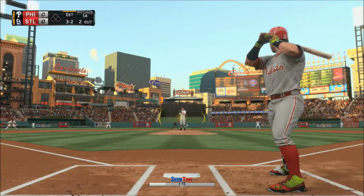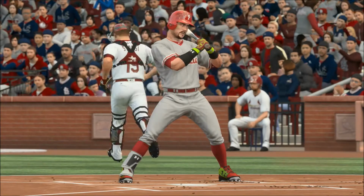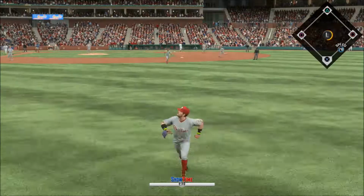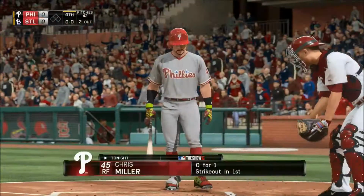Chris Miller. Pitch you want to throw on 2-2. I mean, that was so high. He got him looking, and that'll do it. The inning is over. Yeah, that was a good one for him, and he needed it because, as you can see, his batting average on the year ain't pretty. Miller giving chase. He makes the running play.